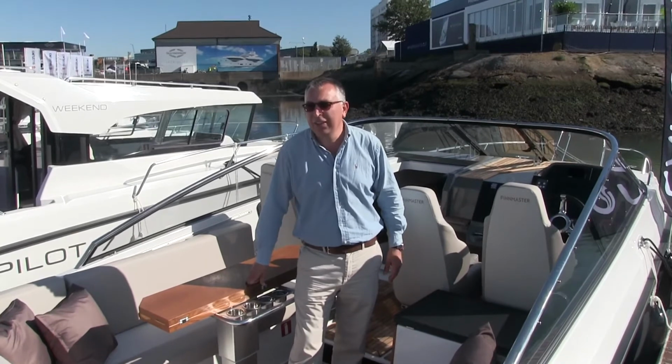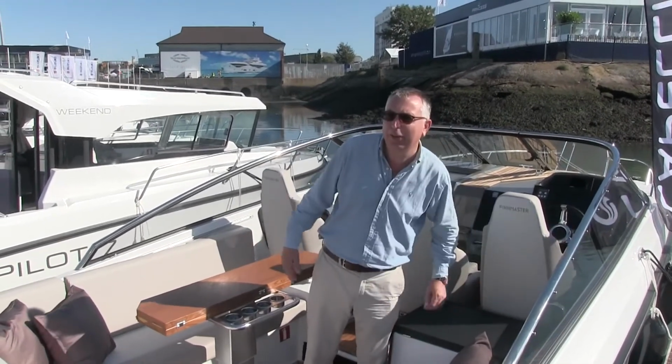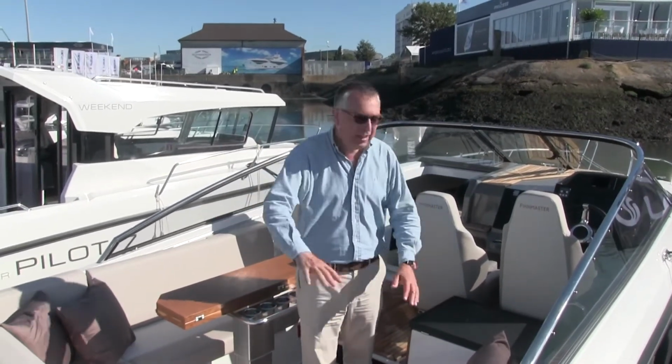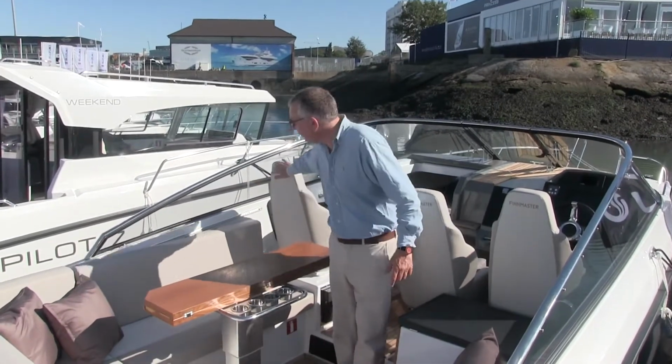It's built in Finland, so you get that typical Finnish quality. So you've got stainless steel windscreens, for example, and everything feels really solid. And it's got a 300 horsepower outboard, so the engine is right at the back, and that's giving all of this area here for your day space, and it's a nice deep cockpit as well.